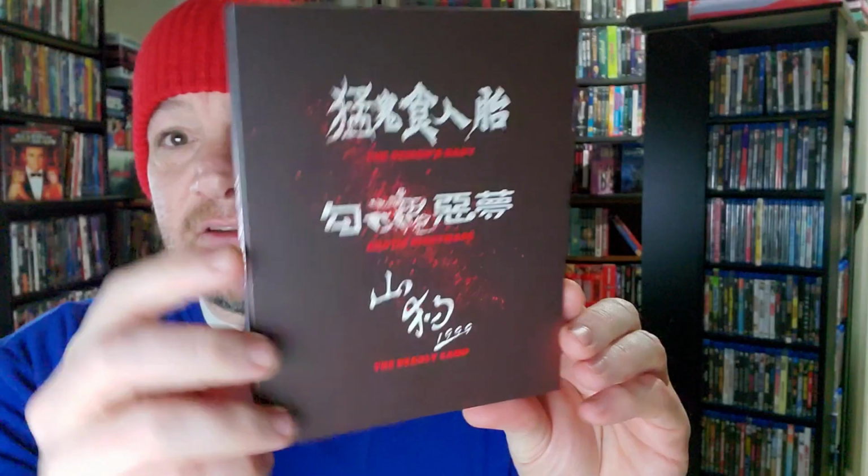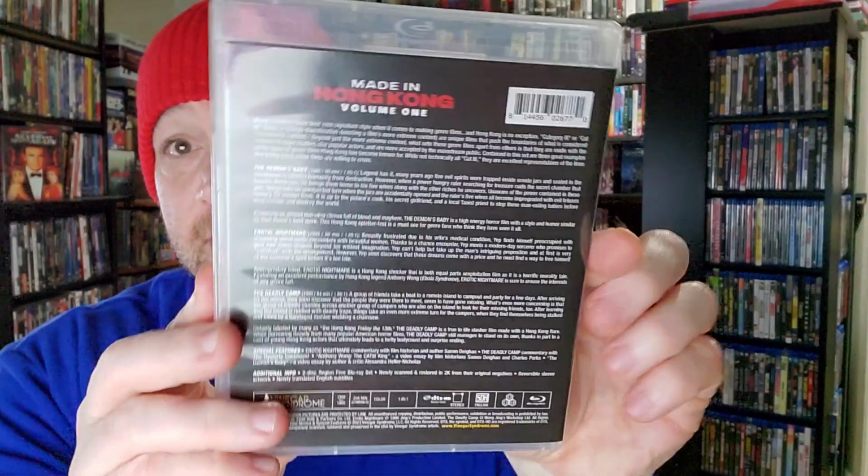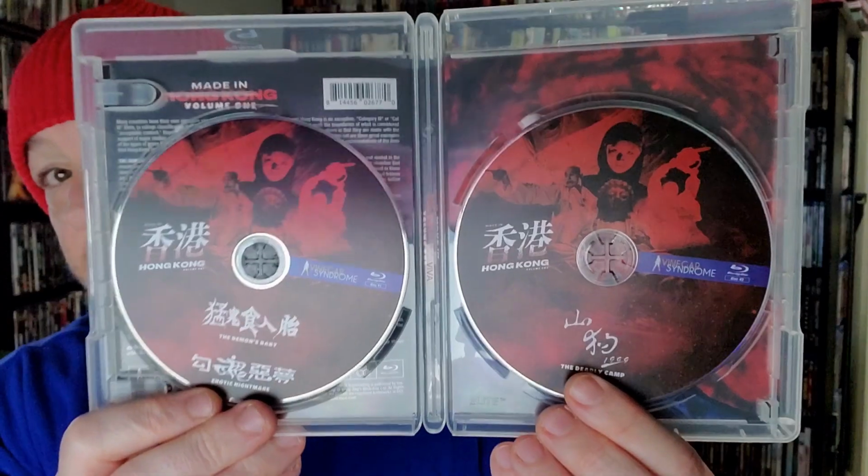Here's the slipcover of the included discs. And look at the case, and it looks like we've got 2 movies on one Blu-ray and 1 movie on the second Blu-ray.